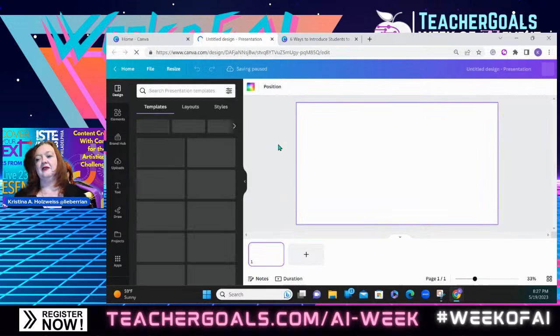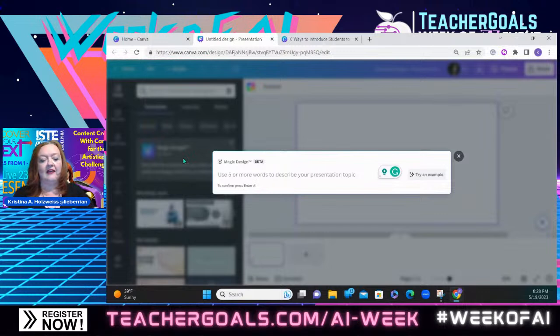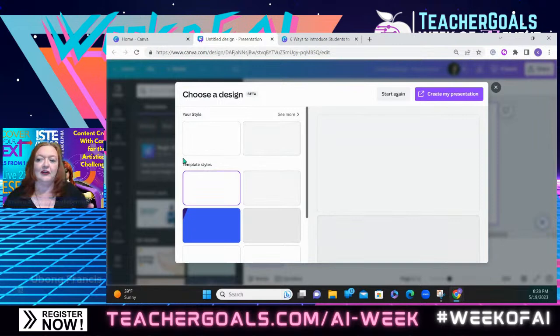Now, it says here, Magic Design. Describe the presentation you want and we'll write and design a draft for you instantly. Well, yeah, I'm going to try that. So I'm going to type in a presentation about the benefits of artificial intelligence. It's actually going to create a presentation for me with the kind of look that goes with those words.